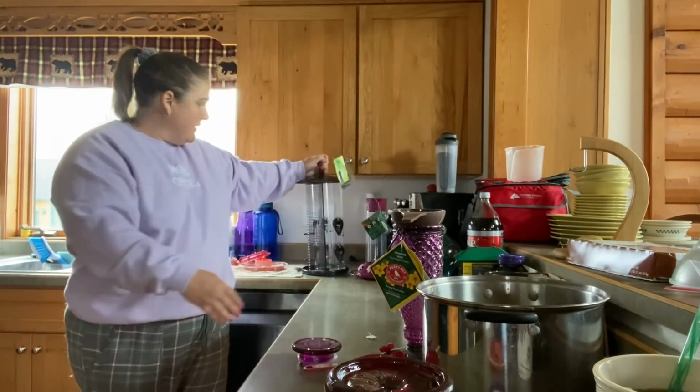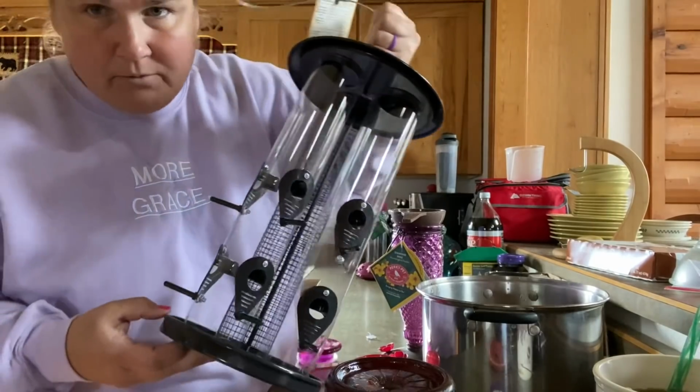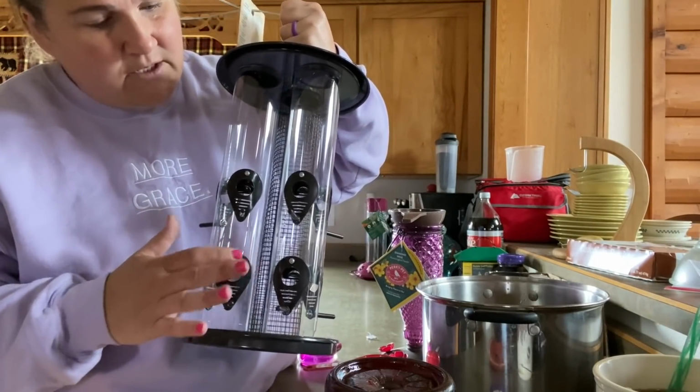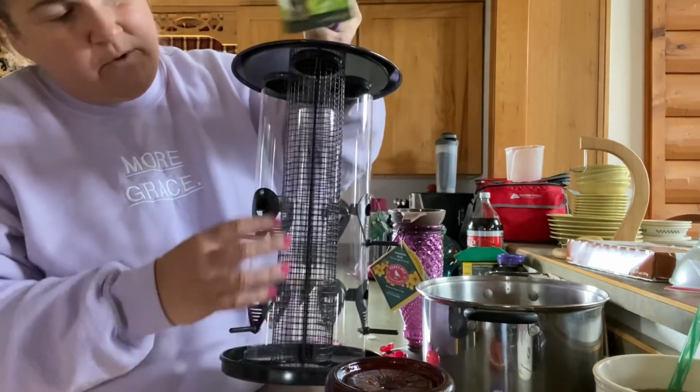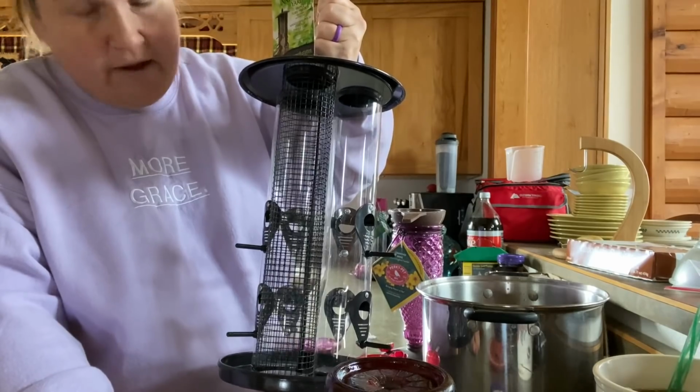And then, I forgot about this big bad boy. This is obviously not for hummingbird food, but for thistle seed, or this side would be good for just regular old wild bird food. So we'll again fill that up when we get outside.